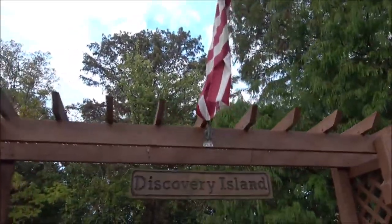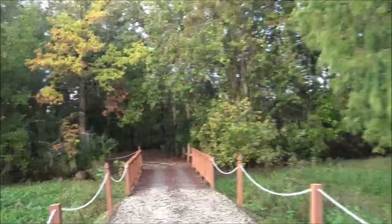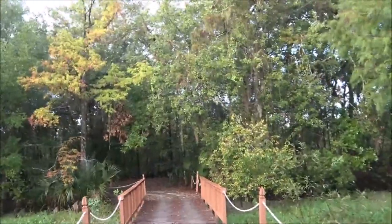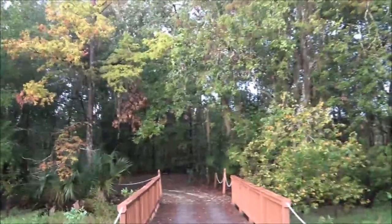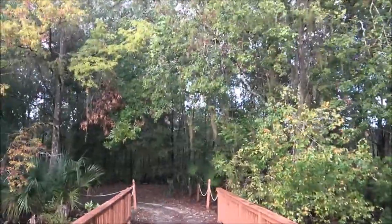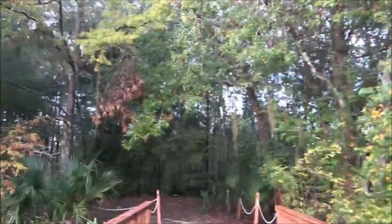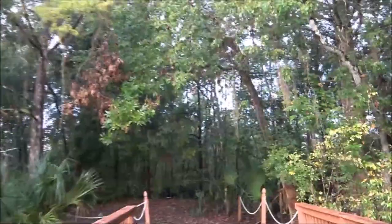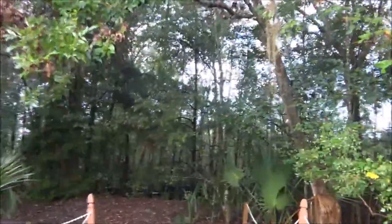Okay guys, so this is our pathway to our campsite. We're just gonna walk down through here first, check it out, and then we'll come back and get our stuff. Something swimming around over here. We have the whole island to ourselves this weekend. Don't we? Yeah.